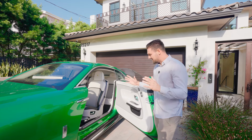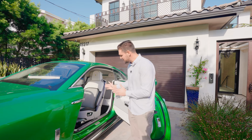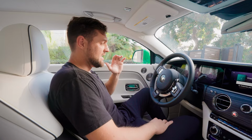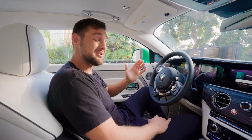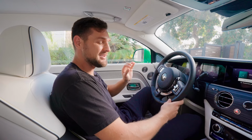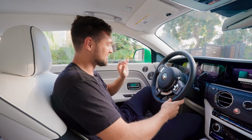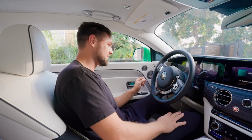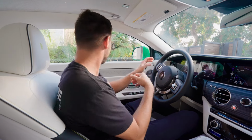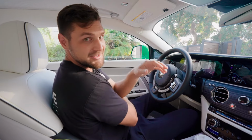The last feature that is very specific to this Rolls Royce is that it was commissioned for Pebble Beach in 2024. Let's go check this thing out and drive it. You can see I'm in different clothes now because I literally just jumped in the pool with all of my clothes on. Now let's go check out the driving characteristics of this $700,000 Rolls Royce. So start the car, no motor so you don't hear anything. Pull this lever down to put it in drive, seatbelt on, let's go check it out.